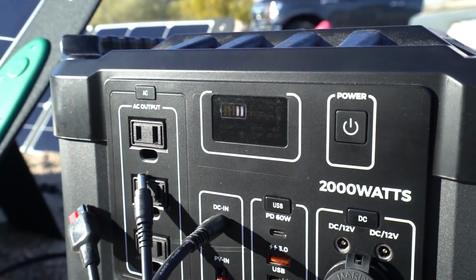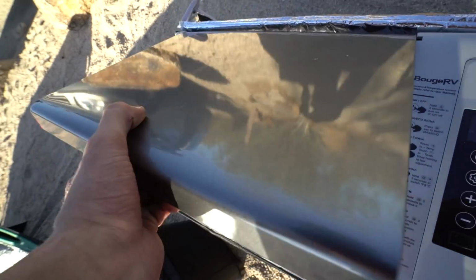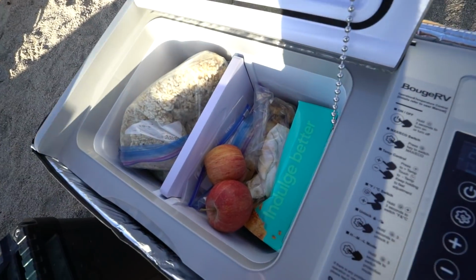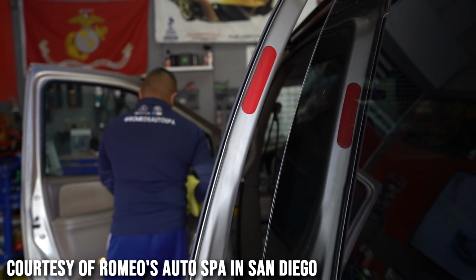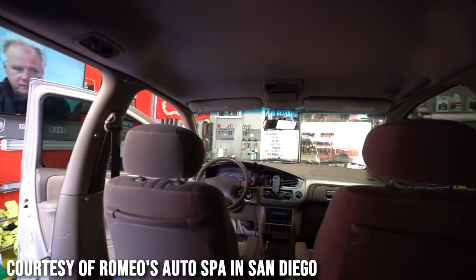It's pretty sweet. We also got a Rogue RV mini fridge that pulls about 40 watts and then it shuts off when it gets down to temp. And we've been running it 24/7 and it's been lasting about 4 to 5 days off the battery, which is insane. Now I had the windows tinted very dark so you can't see in from the outside, but it also keeps it nice and cool inside because the sun doesn't get in there.